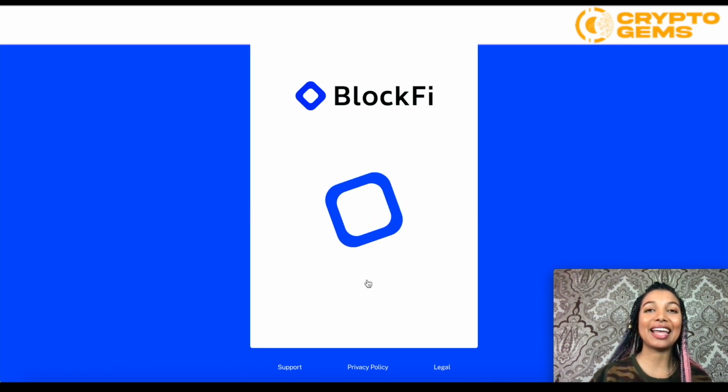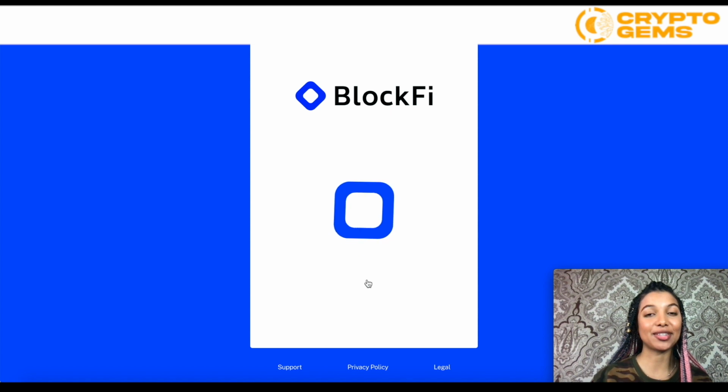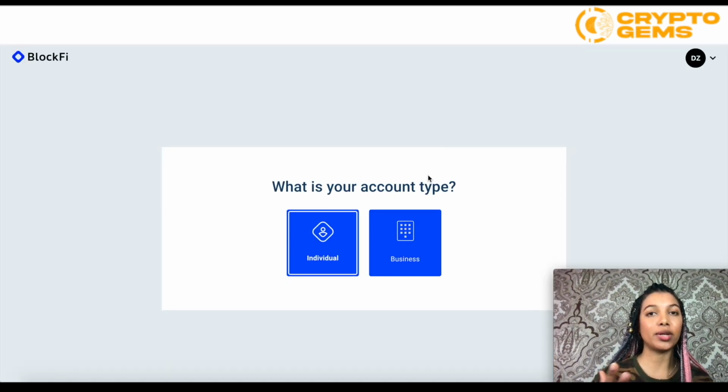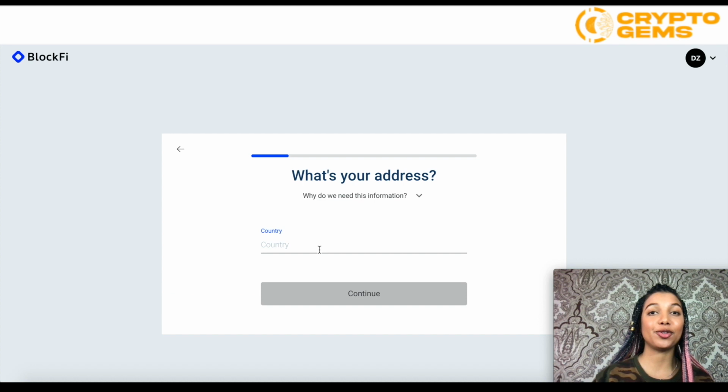So once you put in the email and password, initially use that login, it's going to take you to the next step, which is to select what type of account you have. So pretty straightforward. Are you an individual or a business? In my case, I'll choose individual. You'll choose whatever applies to you. Then we're going to go ahead and fill in our address information, starting with country. So I'm going to go ahead and do that, and then we'll continue in the next step.